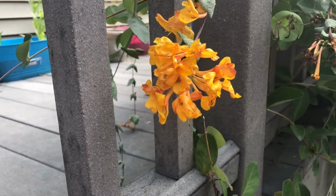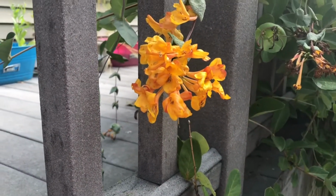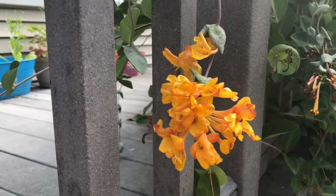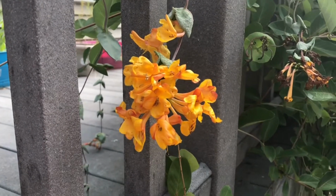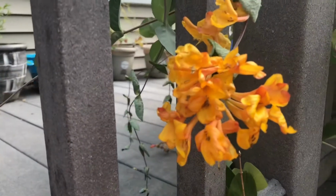So honeysuckle, this one's obviously not wild. This was put here by either the last homeowner or the one before. I'm not entirely sure how long this guy has been here. They are actually edible, which I think most people probably know. You can pick these flowers off and then there's some nectar inside.